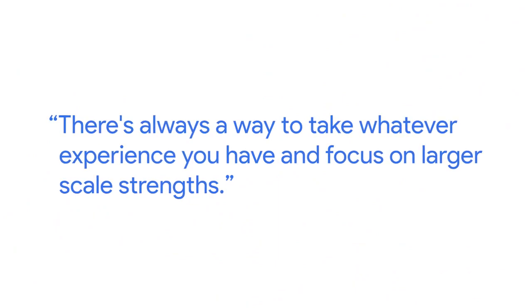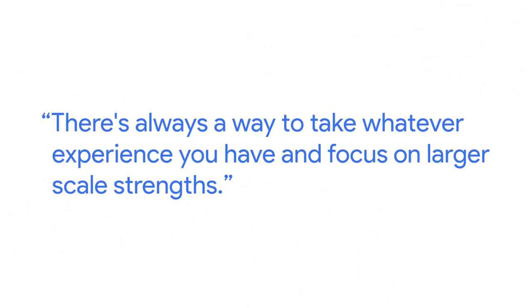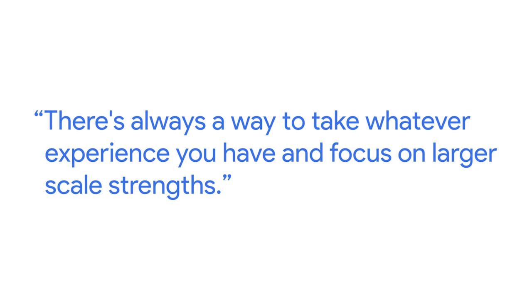For an entry-level resume, it can be really interesting. You don't have a ton of UX experience once you're entering this UX job. The cool thing to remember is that for UX design, they want to see what separates you from others, what makes you different and what makes you unique. There's always a way to take whatever experience you have and focus on larger scale strengths. So it's important to remember that everything you do is still important.